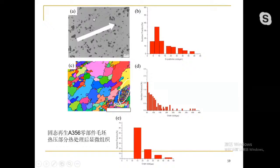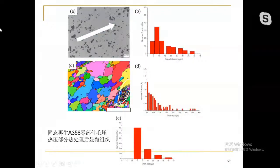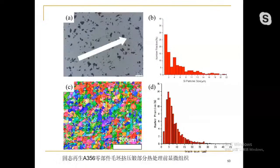And in the forged part, after going through the extrusion and then the forging, we call it the extrusion forged part, the silicon particles are more evenly distributed and become smaller. Also we have finer, more equiaxed grains. And here are the bigger grains.